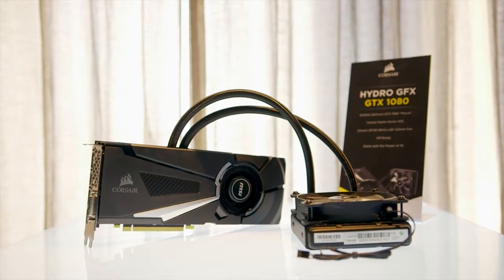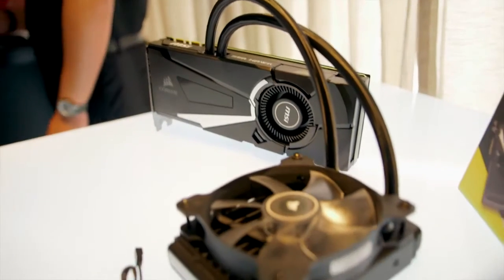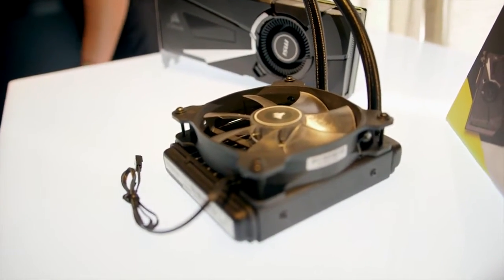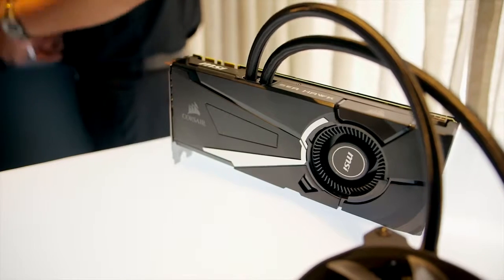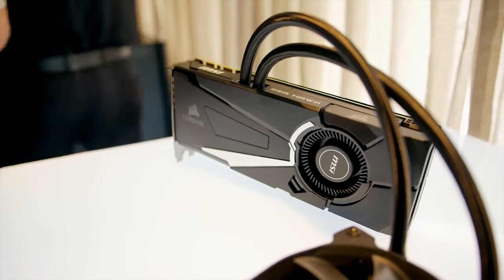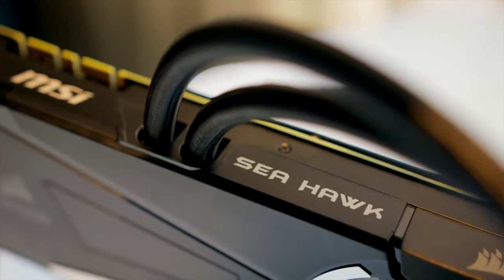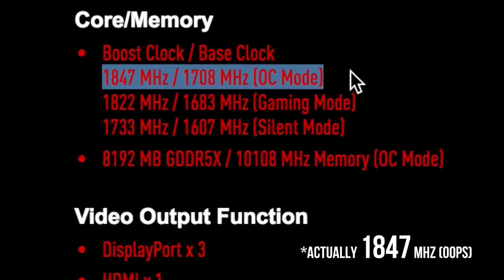So the GPU itself is provided by MSI, while Corsair installs their H55 cooler on the GPU bracket, branded as the Hydro GFX. Looks-wise, it's a more subdued design, which is maybe what you're looking for, and MSI will sell an identical card under the Seahawk line with the max boost clock of 1867 under the OC mode.